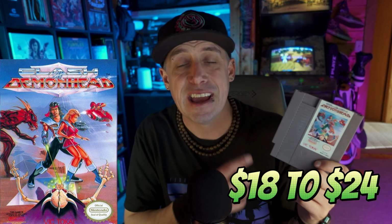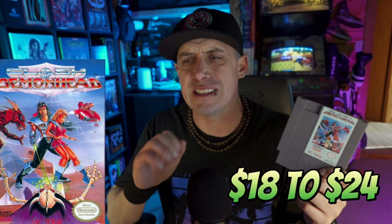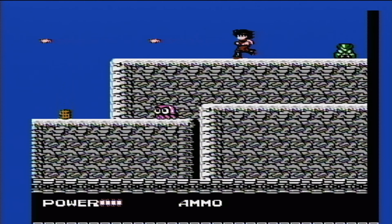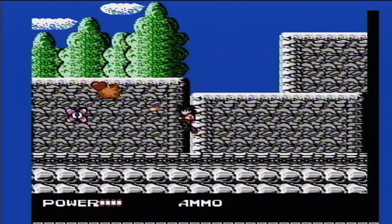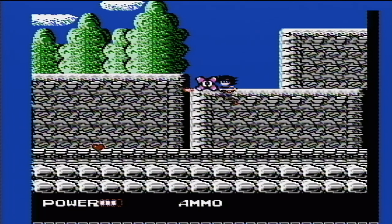Game number 2 on my list, you can pick up between like $18 and $24. And it's a really cool one. It's going to be Clash at Demonhead. Now, Clash at Demonhead kind of starts out as that side-scrolling platformer, adventure-y type game. And that's interesting, but this game really stands on its own when you hit the map.